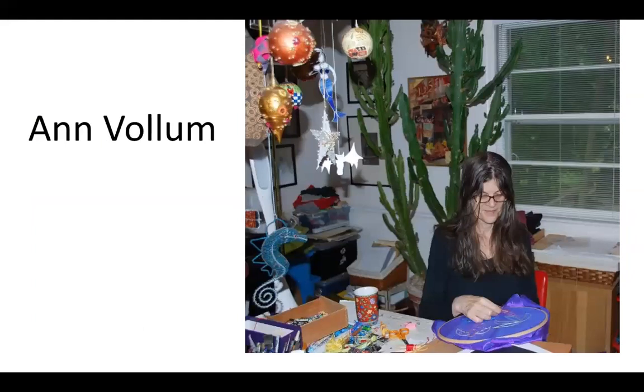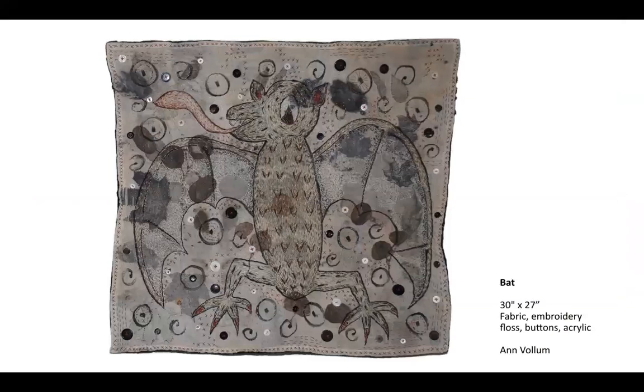Ann Vollum, South Orange, New Jersey. Bat, 30 by 27 inches. Fabric, embroidery floss, buttons, acrylic. This hand-stitched quilt grew from a series of experiments over a long period of time. The bat was drawn. It was natural dyed, most likely with black walnut. Later, it was eco dyed using leaves and finally quilted, stitched intricately and adorned with buttons to create a rich visual effect with hidden narratives.